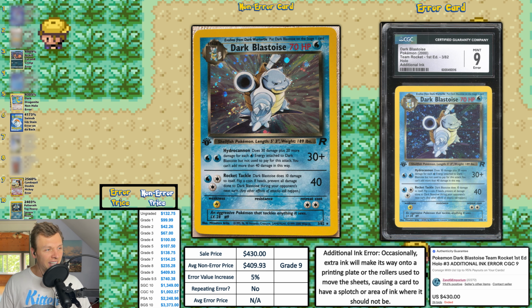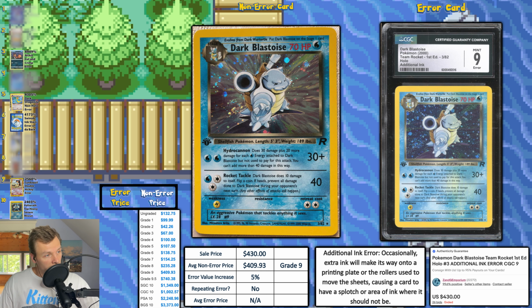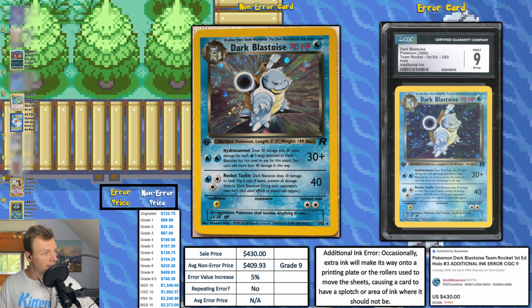And this is an additional ink error. So I believe this is additional yellow ink. It does not say. I think CGC should put that on the card, or on the slab, and say what additional ink it is. It's not too hard, and if they can identify it's additional ink at all, they could tell what ink it is. I believe it's yellow. From what I'm seeing in this photo, just to the right of the middle of the card there, there's some ink going down that is yellow.